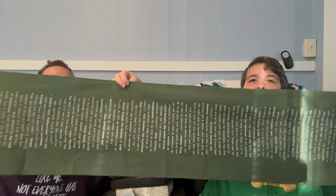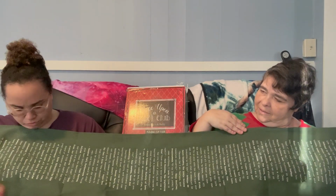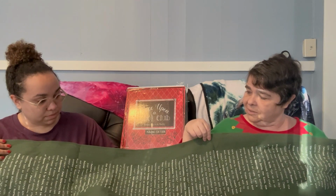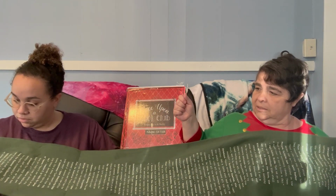So cute. This is a very long one too. It's very long, and it has many, many book quotes, all different, from different books. Yes, it's very nice, thick, and very good quality. It's so exciting. There are so many different book quotes on here from all these different books, as you can see by how many layers of writing are on this. So we were excited about this one too.